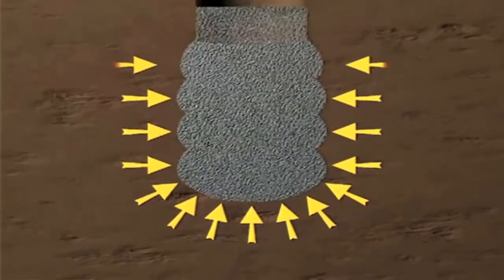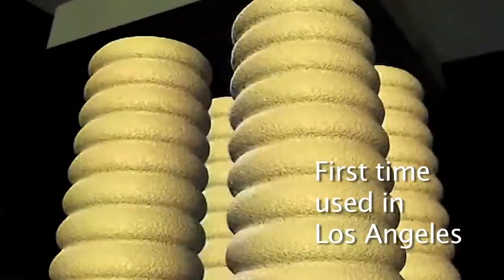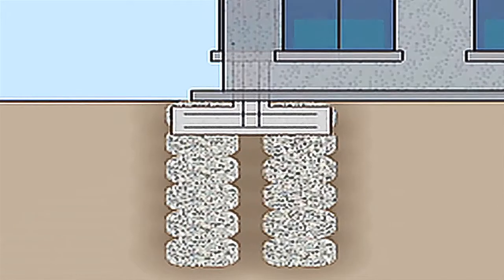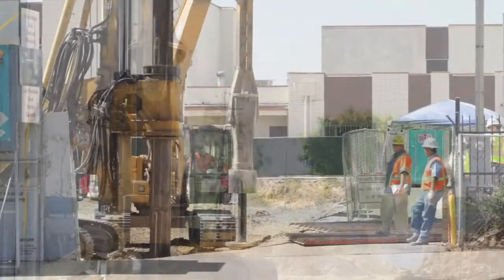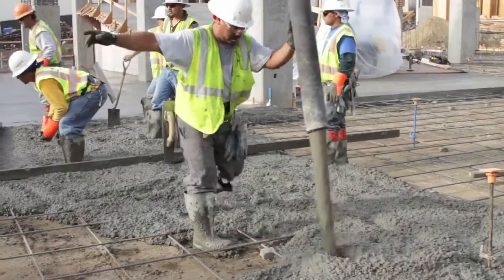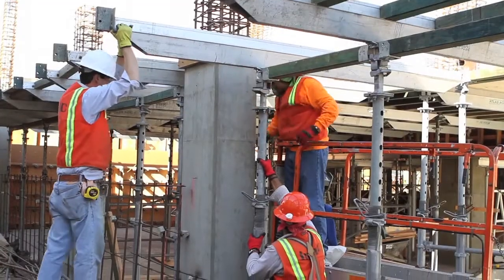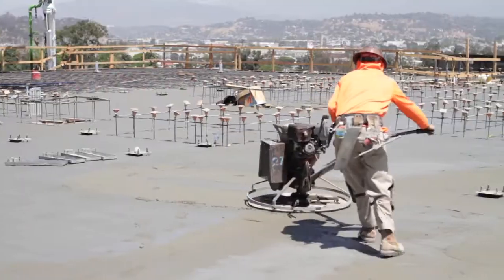Not only was it new to Los Angeles, but it was very new to Bernards. This is one of the first instances where we've used this technology on a building of this type, a large cast-in-place concrete structure. After we installed our engineered foundation system, the Rammed Aggregate Piers, we then placed the footings for the building, then the slab on grade, and then went vertical with our concrete installations, installing deck after deck after deck until we had topped out on the roof.